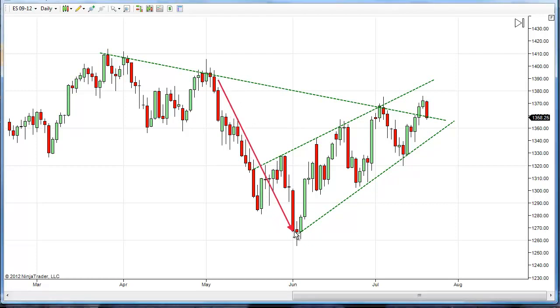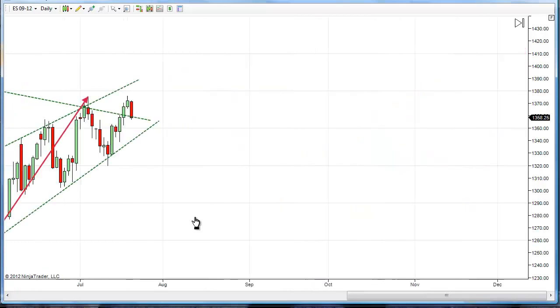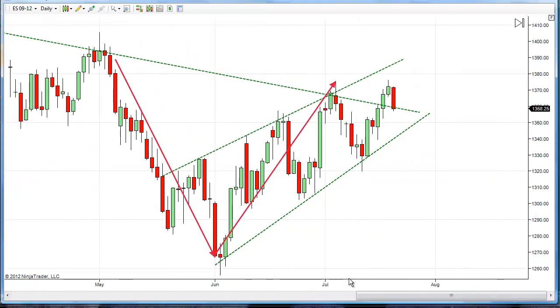down, okay, move back up, move back down, and then a move into the November elections. This is highly possible, being this is an ascending wedge. Okay, so ascending wedges typically break to the downside. But let's just look at the fibs on this.